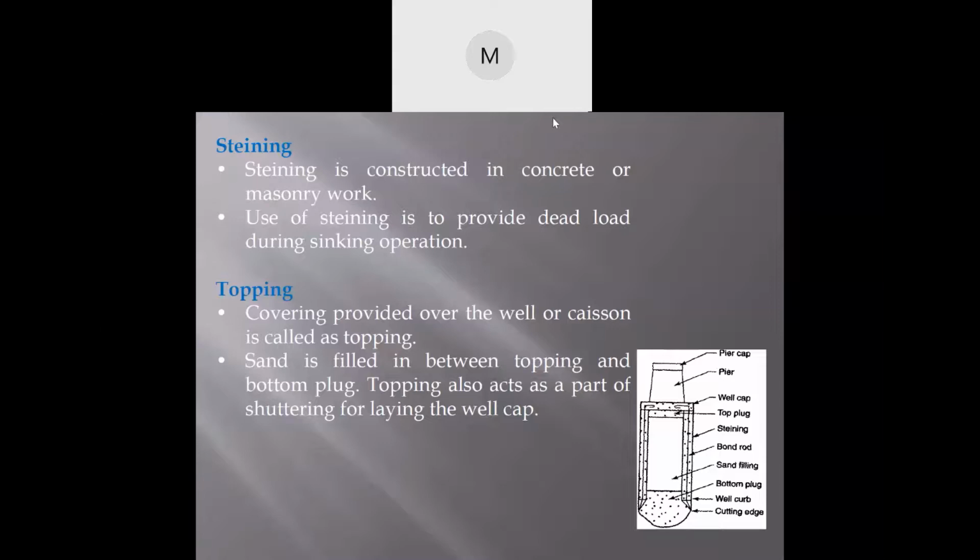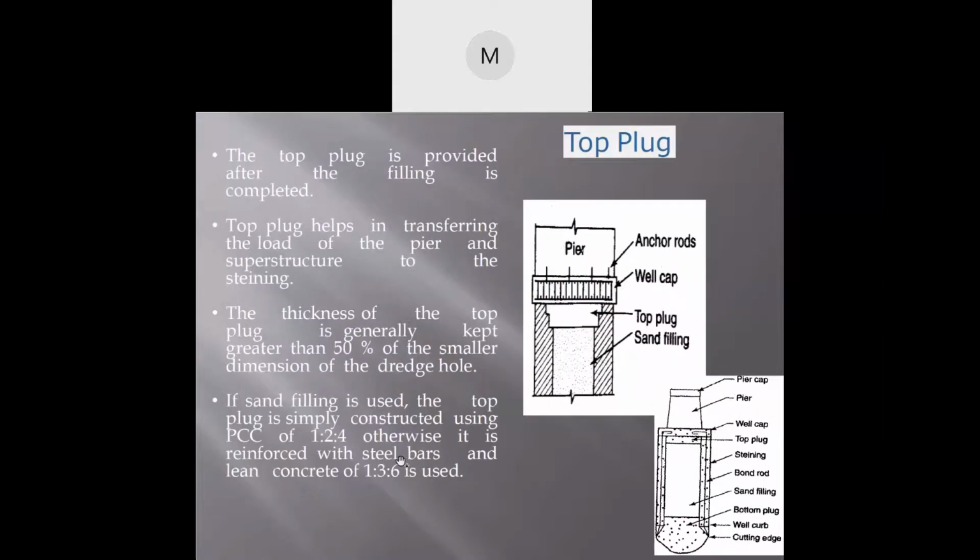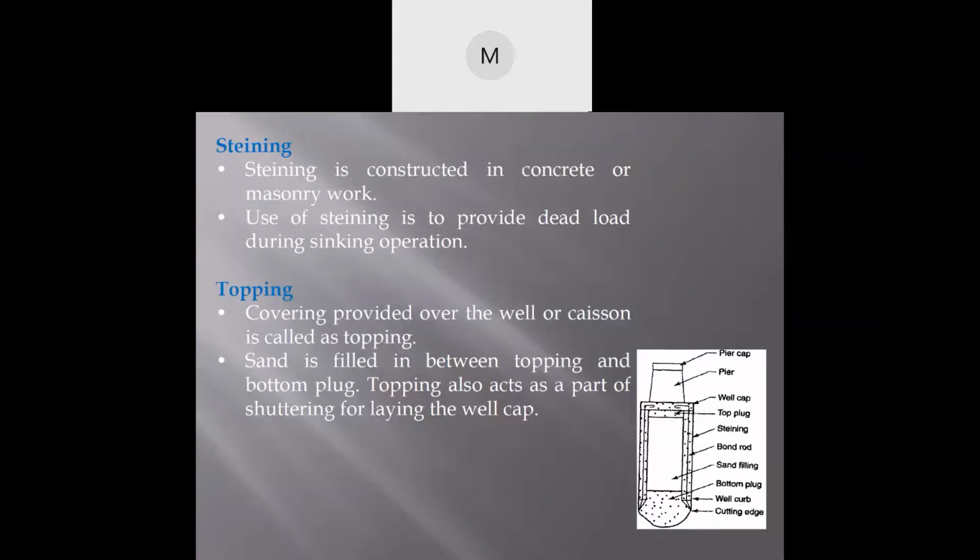Now, if you can see here, next is staining. Staining is constructed in concrete or masonry wall. The use of staining is to provide dead load during sinking operation. That means this staining is made up of concrete. That is how the well will sink, no? If you saw in the video. So in this way, staining is provided.